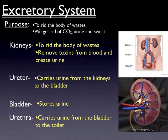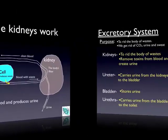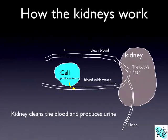So we have a kidney, and then a picture of both of them. The kidneys basically work based on diffusion or osmosis, where waste materials diffuse out of the kidneys, are mixed with water and sent off, and then the filtered blood, the blood that is clean, without these toxins, can go back into circulation and go on to carry nutrients and oxygen throughout the body.